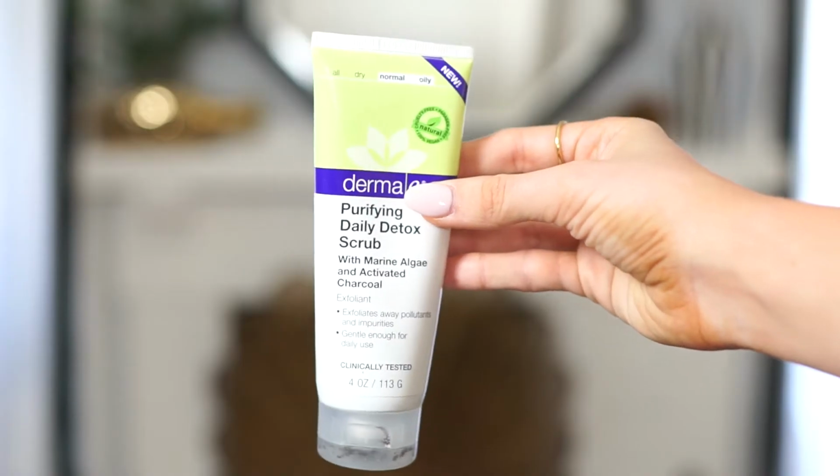This is one that I use every single day. Now, I've had times where my skin gets really dry, so if I'm ever needing to exfoliate, I love the Derma Purifying Daily Detox Scrub. So if you have dry skin or you have times when your skin is more dry, definitely check this out.